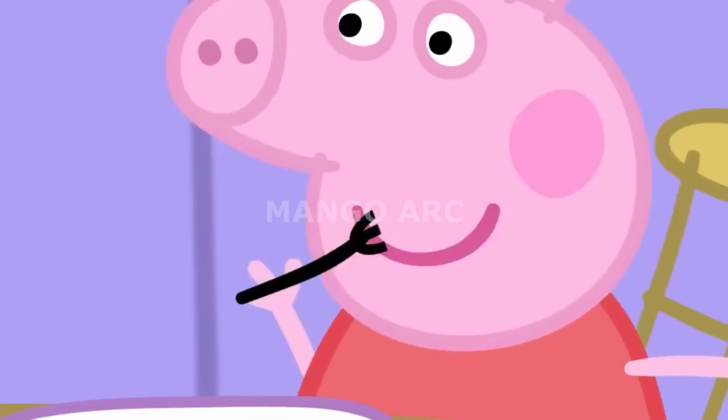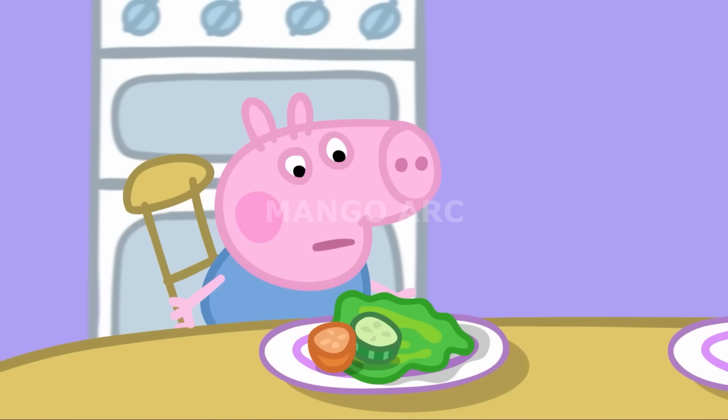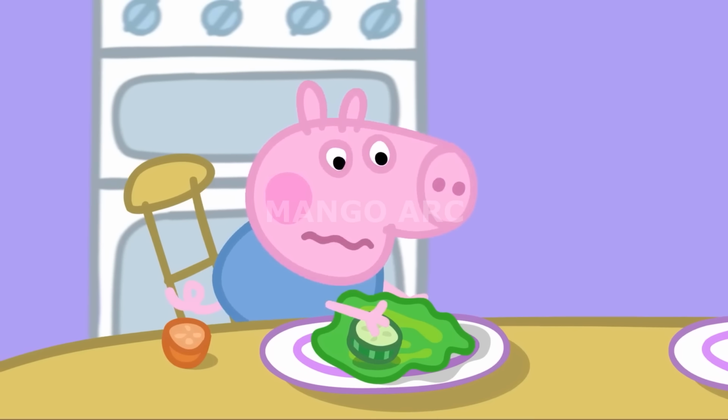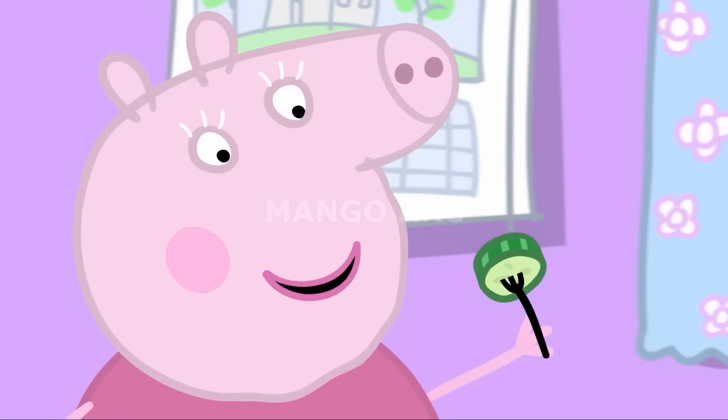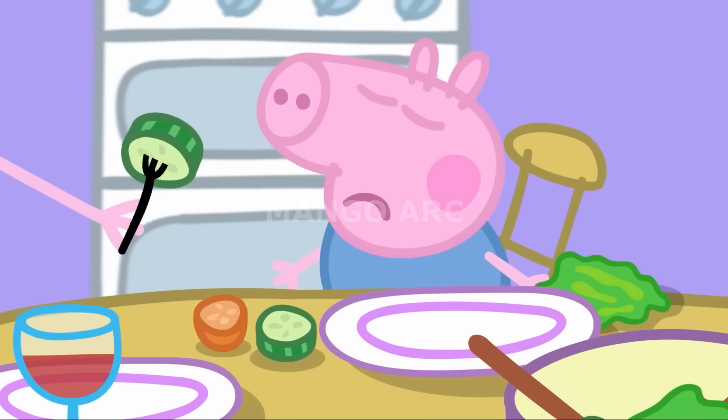And here Peppa has pierced her lip with a fork. It looks more painful than biting your tongue. George does not like the tomatoes. George doesn't like tomatoes? Then where did he put the second piece of tomato that was in his plate? Grandpa Pig grew it in his garden.